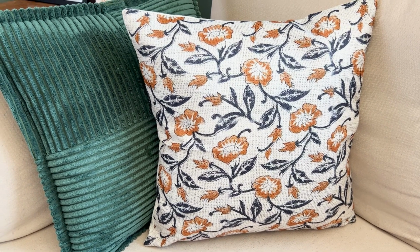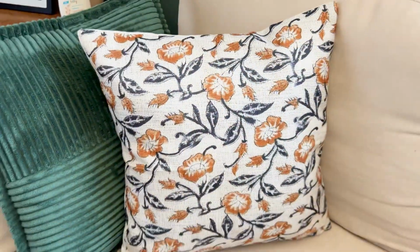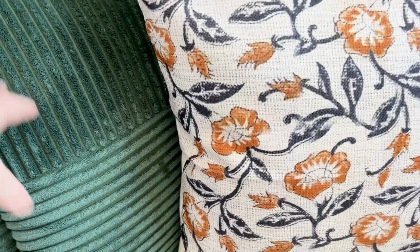I love this. It looks so good together. These are decent. I wouldn't say that they are the best quality cases I've ever bought. These are actually really nice.